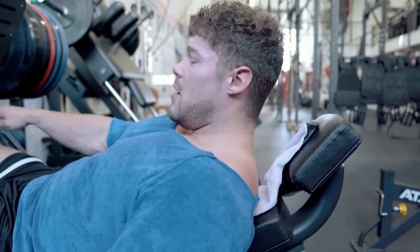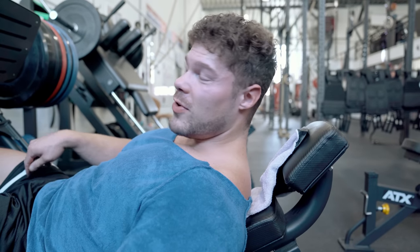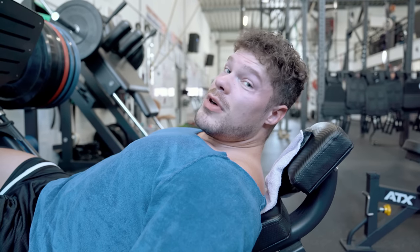Very good. Not a lot of reps, but you can feel the lactic acid burn in the quads and also the inner thighs, which is what you want here. I'm going to reduce the weight by 20 and do another working set.